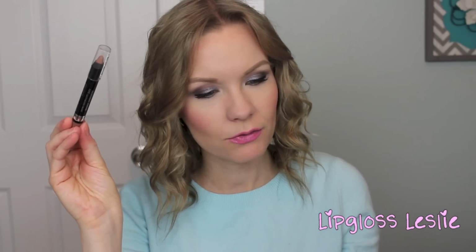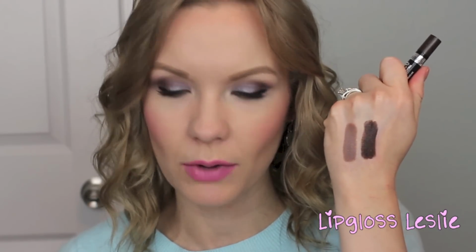And then on a different display that I found, they had some of these Scandaleyes, and I think that these are some new colors. So this is in 15 Trespassing Taupe, and this is 14 Bootleg Brown. Let me swatch these real quick. Okay, so here is Trespassing Taupe, and that one is Bootleg Brown.